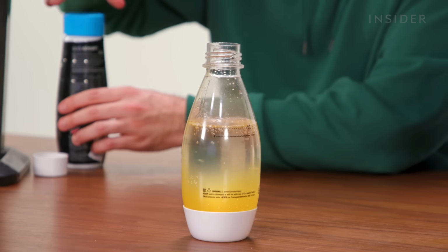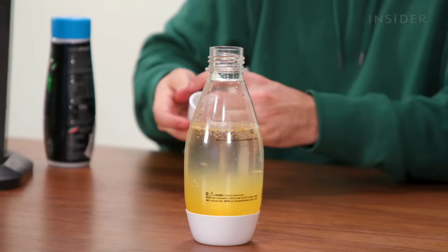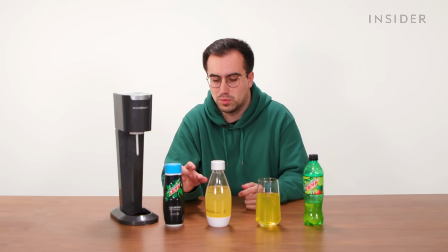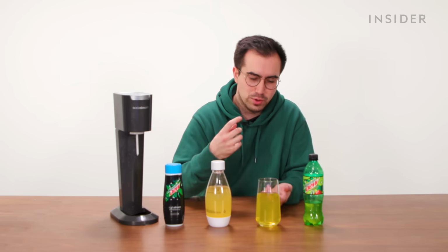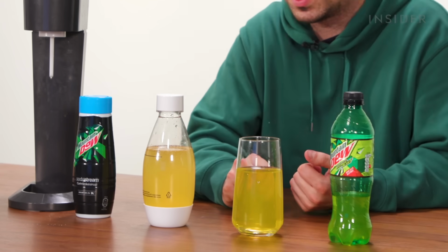That is a strange colour on that. I don't think that's what I was expecting it to look like. So I think our homemade stuff actually might look slightly more appealing. You could kind of pass this off as more of a fruity soda rather than Mountain Dew from the bottle, which is a bit more translucent, just a bit kind of more pallid and weak, and not really sure what's going on there.